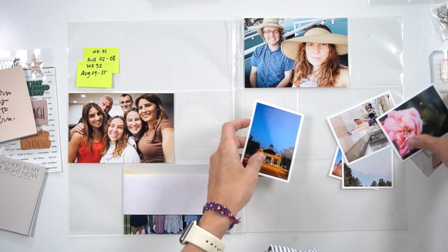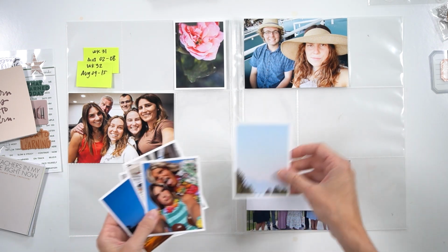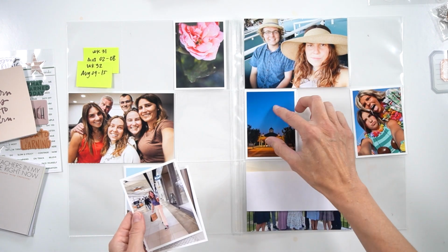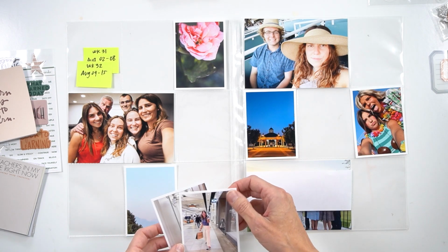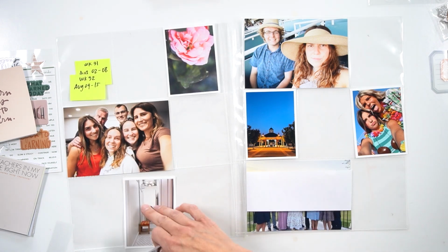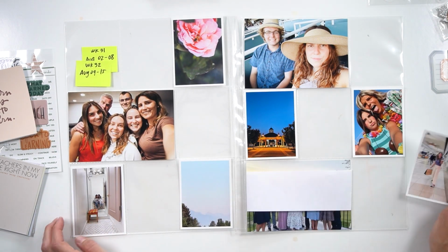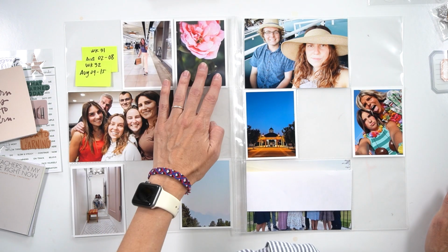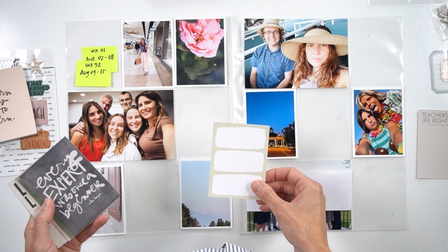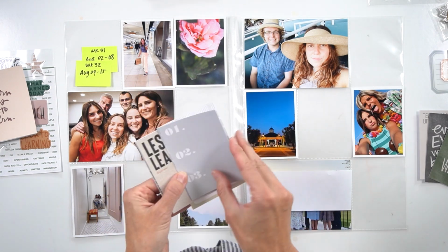Oftentimes when I put Post-it notes or anything a little bit sticky on my print or on my photo, it often will ruin the finish of the photo. So I just kind of wrapped paper around it. I wanted you to be aware that I did that just because obviously for privacy reasons, none of these people agreed to be on my YouTube channel. So that's the reason why I was covering their faces. So hopefully you'll still be able to get a really good idea of what this layout is going to look like, even though it's got that white stripe.